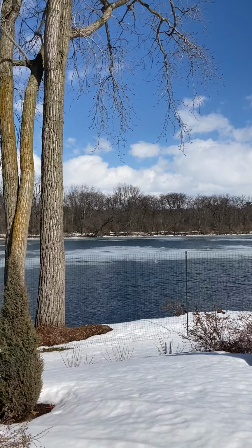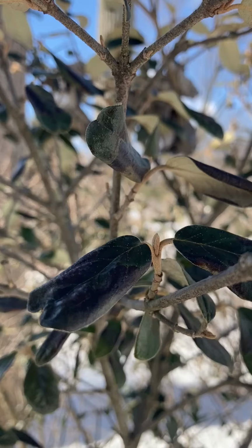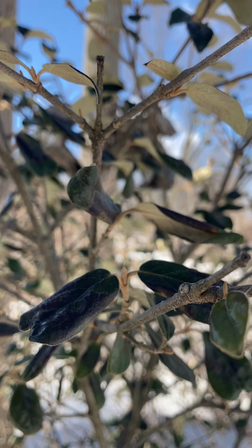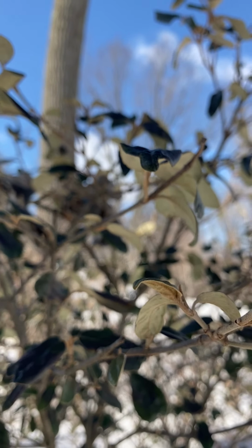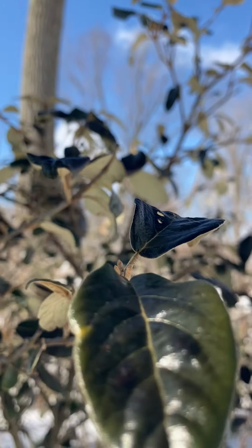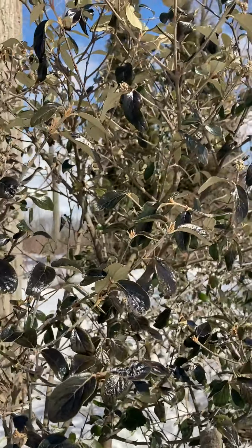It's nice to see the river flowing again. This is a Viburnum that we're trialing, and I wanted to show it to you because of the insane contrast between the bottom and the tops of the leaves. More of the same Viburnum. We are definitely going to have to come back here in the springtime to see what it's up to.